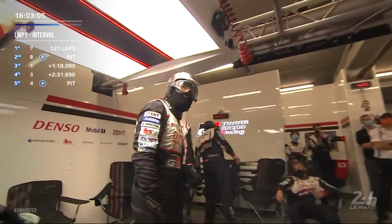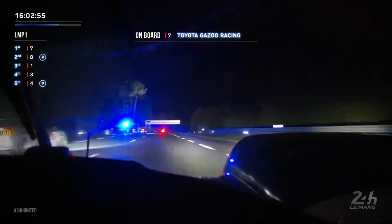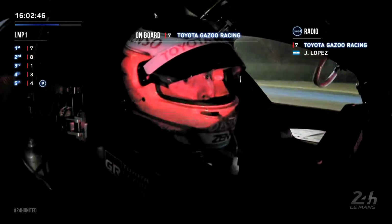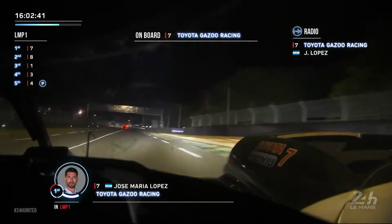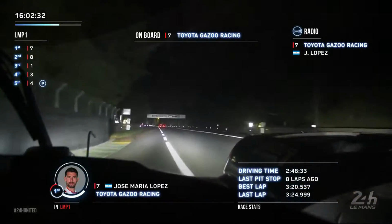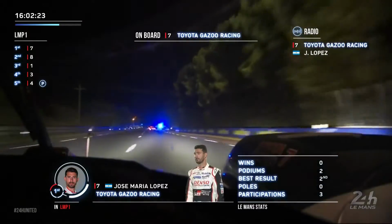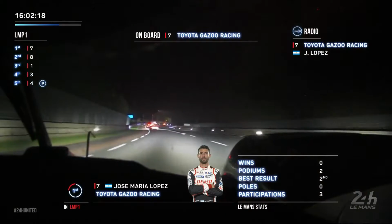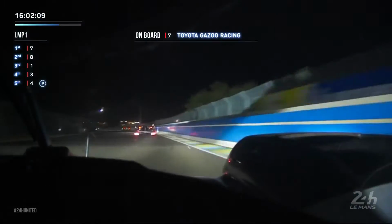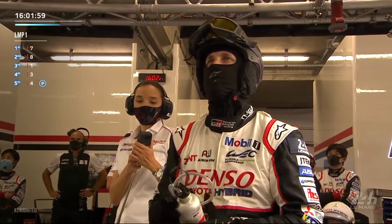And a very simple service for that team this time through. Just a full tank of fuel, back out onto circuit, keep the tyres on, and keep Nakajima behind the wheel. What's being said to Jose Maria Lopez in the 7 car right now with a 1-lap lead? So, rear right tyre was the question mark. And we aren't entirely sure what the decision was. He was kind of being asked, what type of tyre do you want to choose?